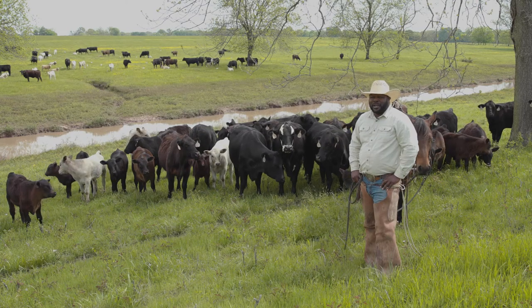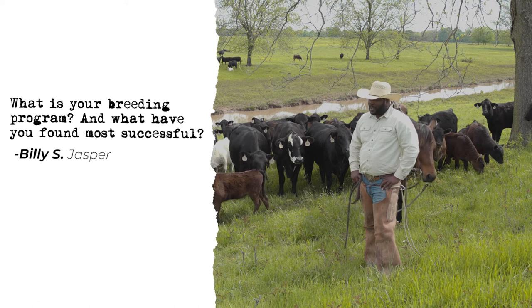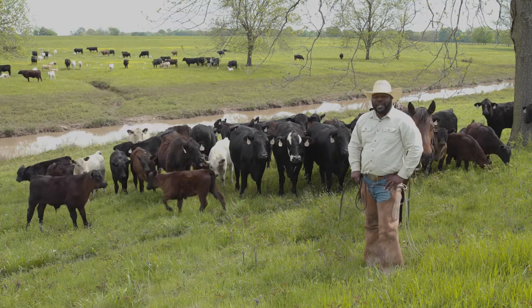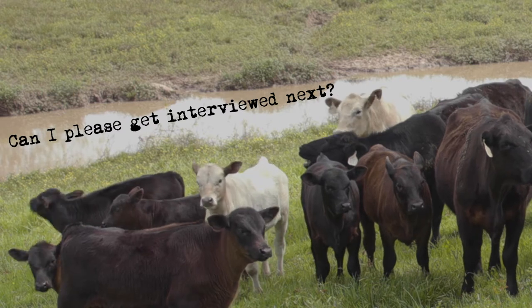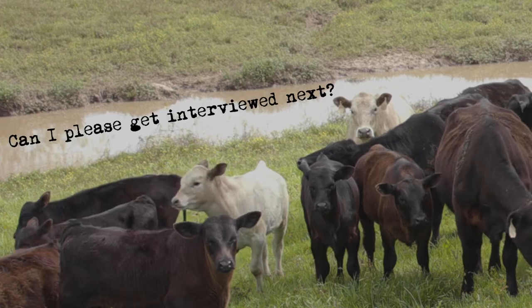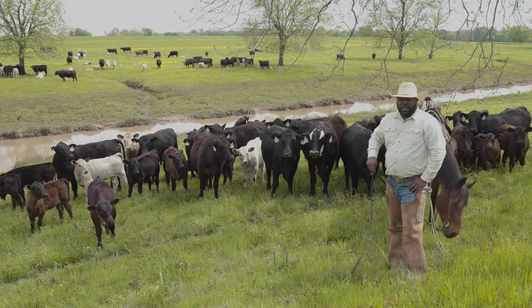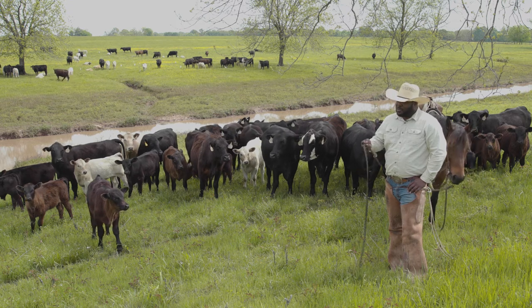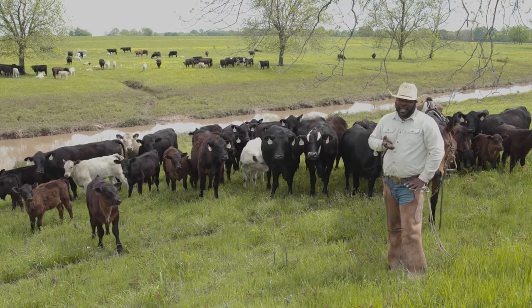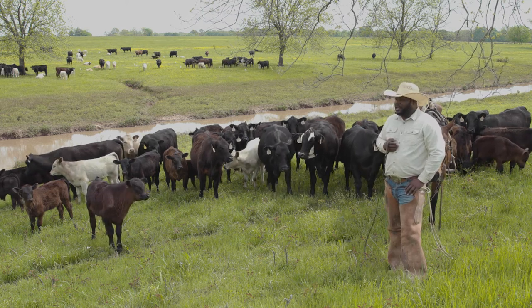What kind of breeding program do I have and what have I found to be most successful? Well, here we do live cover. As you can see, we have herd bulls turned out. I guess she doesn't want to stop. Well, here we like to live cover, which means we turn bulls out at a certain time of year. We have AI'd in the past, but we found it more successful to let the bull turn out and let the bull do its work.